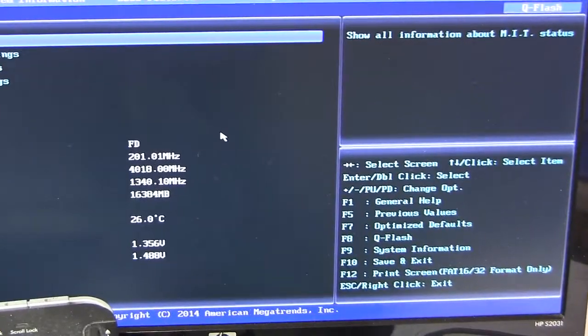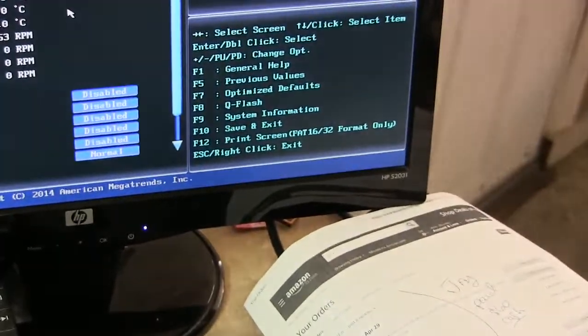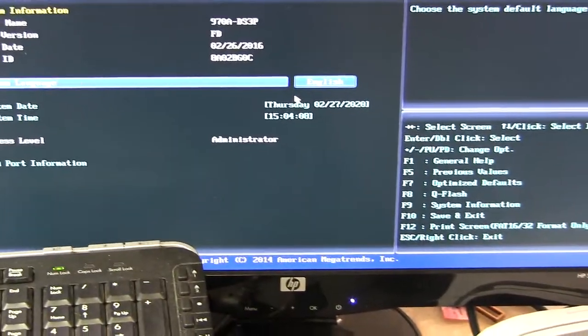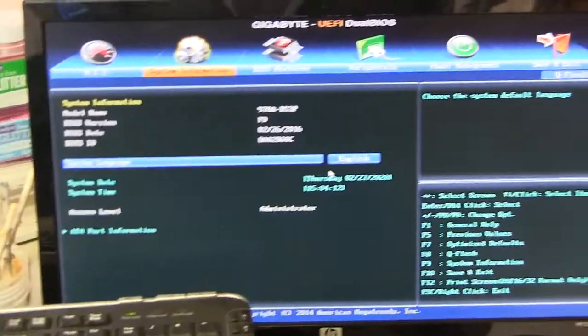So what do we got here? Oh yeah, all right, so we got a Gigabyte board. Let's go down to PC health status. That looks all good. Let's go over here to system information. Okay, so I've got this 970A-DS3P Gigabyte board. Let me back up a little bit so you can see this. There you go.